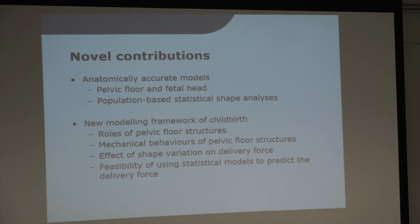So to summarize what I've done in my PhD, I've created these anatomically accurate finite element models of the pelvic floor and the fetal head, and conducted statistical shape analysis on these geometric models. I created a new modeling framework of childbirth and used this framework to look at the role of pelvic floor structures and their mechanical behaviors on the childbirth mechanics. I also looked at the effect of shape variation of both the pelvic floor and the fetal head on the delivery force, and explored the feasibility of using statistical regression models to rapidly generate predictions of the finite element simulation results.